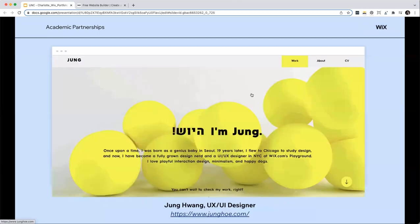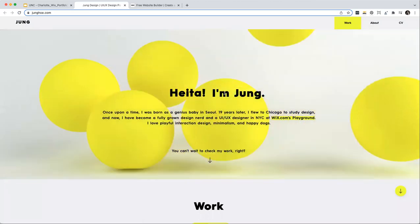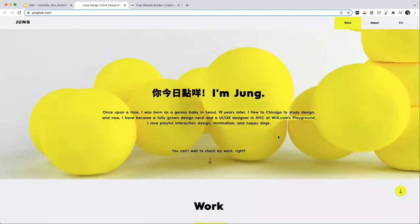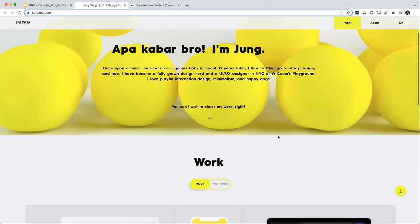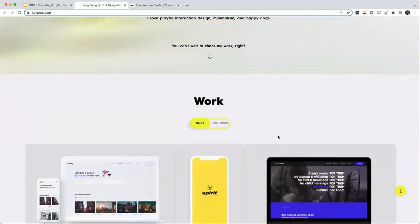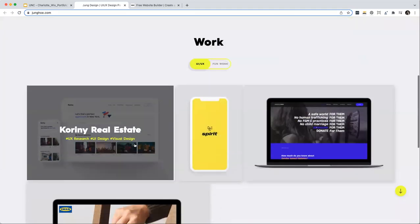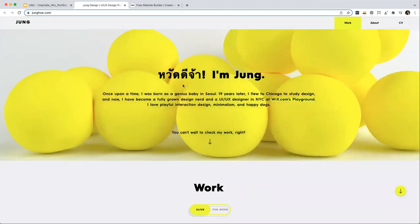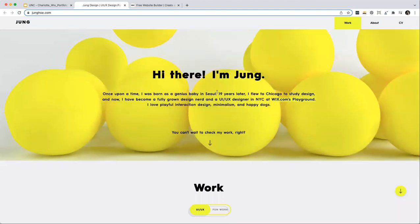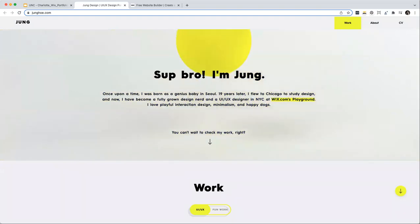All right, let's take a look at another student's site. Same exercise, one or two words to describe Jung's personal brand. Action, movement, fun. Yep. I would assume he's trying to go for something international, considering the way he showed different languages. So he's trying to appeal to multiple audiences. Absolutely. Inclusive, international, a really fun way to welcome you onto his page.